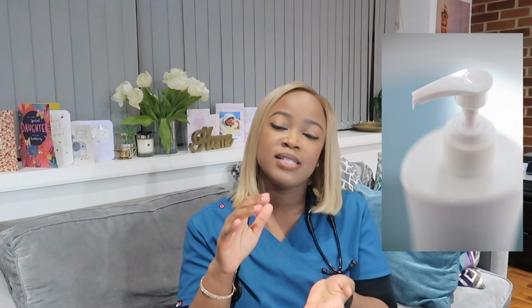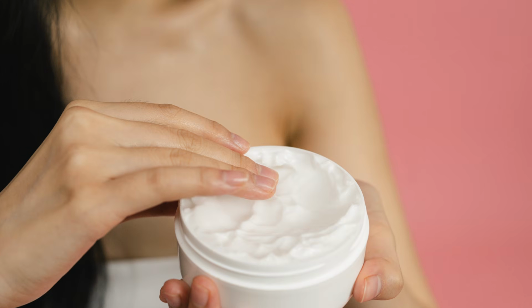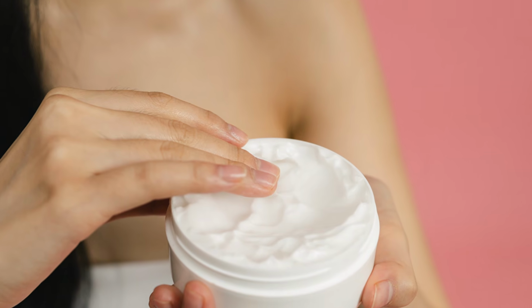Whichever emollient you do decide to go for, it doesn't have to be E45 cream, that's just my preference, you should get one with a pump dispenser. The reason being is because the presence of a pump dispenser means you're less likely to have bacterial contamination of your moisturizer. If you get one of those that comes in a tub, every time you dip your hands in the tub to take the cream, you're introducing bacteria to that cream. And because with eczema your skin is already prone to infection, you want to try and reduce the chances of you introducing bacteria to your skin as much as possible.